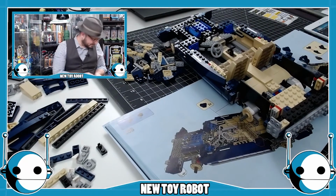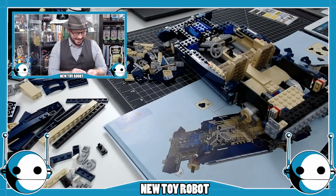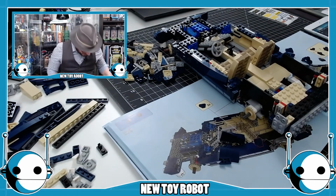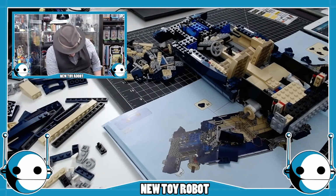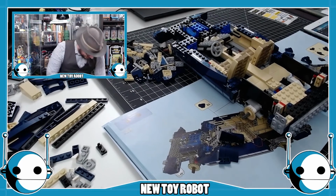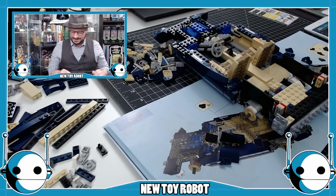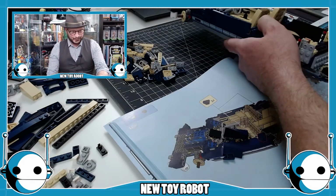Hold on. Going so well. Not sure what I did wrong here. And I just broke another piece off. Where'd it go? I'm trying to move the piece with my foot. I lost the piece. Okay, this is ridiculous. Hold on. Sorry. There's my hat. Got the piece. So I am destroying this. I'm not sure what I did wrong, but I made a pretty big boo-boo.